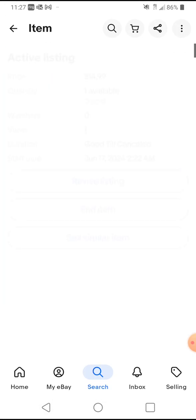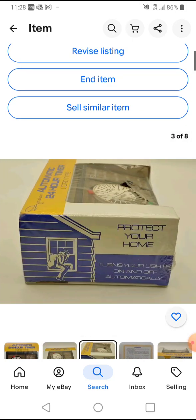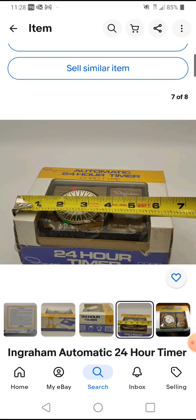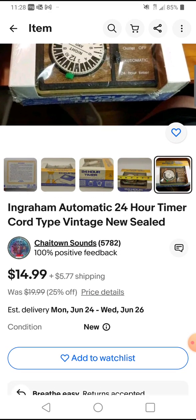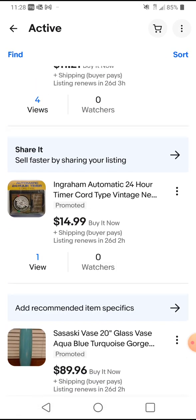This guy here is cool. This reminds me of back in the days. So you used to plug these timers into lamps to make it look like you're home. And they don't make this stuff anymore. So I thought it was cool. It's just brand new. So I figured, man, someone who has one of these that broke, even though they're built like tanks back in the day, probably could use it. So brand new. Again, it was $1.